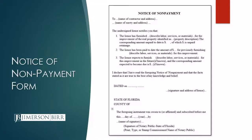Here's a copy of the form taken directly out of the statute. The form changed last year, so if you have a form, notice of non-payment, that you've been using for years, you need to scrap that and replace it with the new form. The major differences is that you now have to state any work that is to be performed, that hasn't been performed yet, but that you intend to perform in the future, or materials that you intend to furnish in the future. And you have to state the amount paid on the account and the amount to become due in the future.